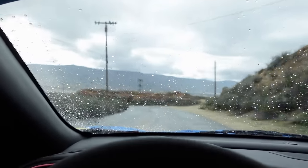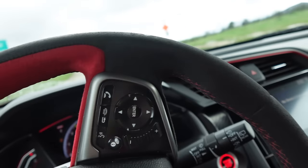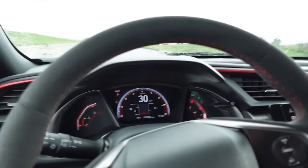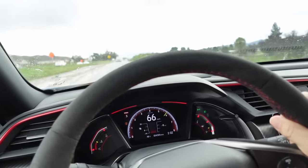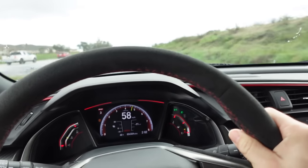Ooh. I wish the weather was a little bit better. I mean, it's been raining all day for the past two weeks. It's been hard to do anything, but it's also kind of nice. Little rainy weather freeway pull here. So good, so good.